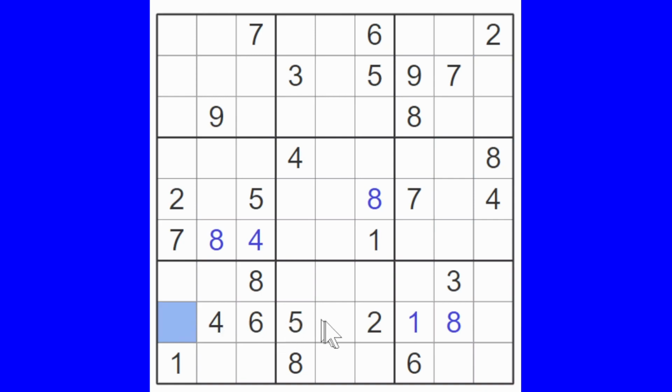So back to this row. Now we just need to find a 3, 7, and a 9. Let's see. The 7 must go here or here, and the 3 must go here or here. The 9 can go basically so far anywhere.